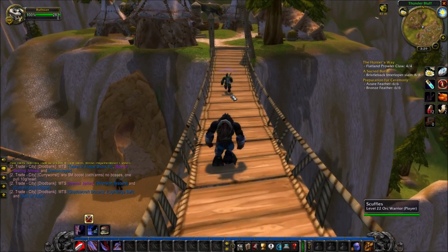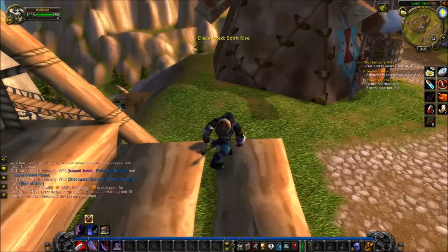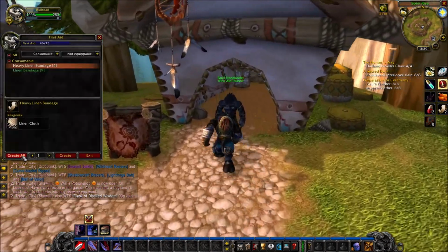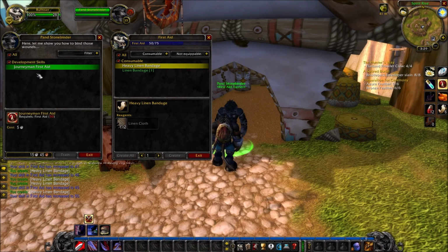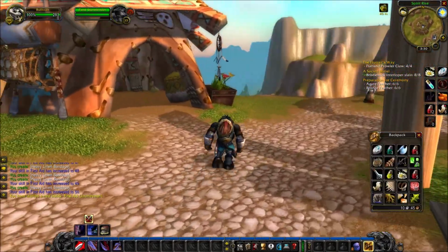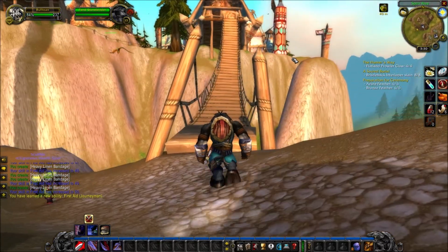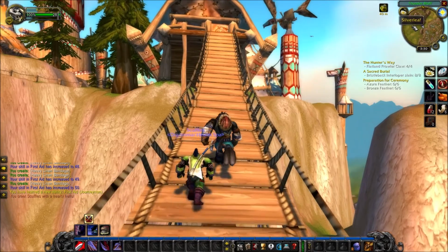We've got Scuffles, the level 22 Orc Warrior in front of us. Right, who's over on Spirit Rise, I wonder? Shaman, first aid. What brings you here? We may as well take Journeyman. Ancestors. Go. Watch. I mean, our money is just disappearing right now. Not that we have an awful lot anyway. Okay, so there's apparently... Oh, it's Silverleaf, not quest hand in. Alright. Let's head back across this bridge here. Say hello to Mr. Scuffles.